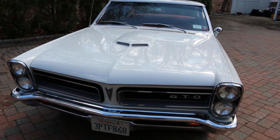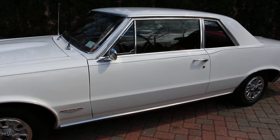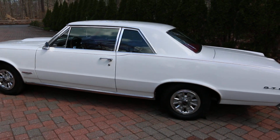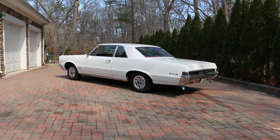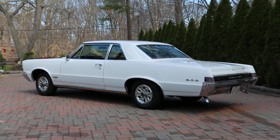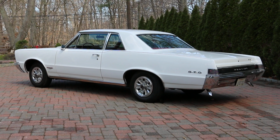When I was a kid, back in '74, '75, I worked for Buick Pontiac. This car has everything right to the T from GM. Under the hood, everything, right down to the correct stainless steel brackets for the exhaust. This car is a frame off restoration. The frame is powder coated. Even the wheels are powder coated, which I'll show you.